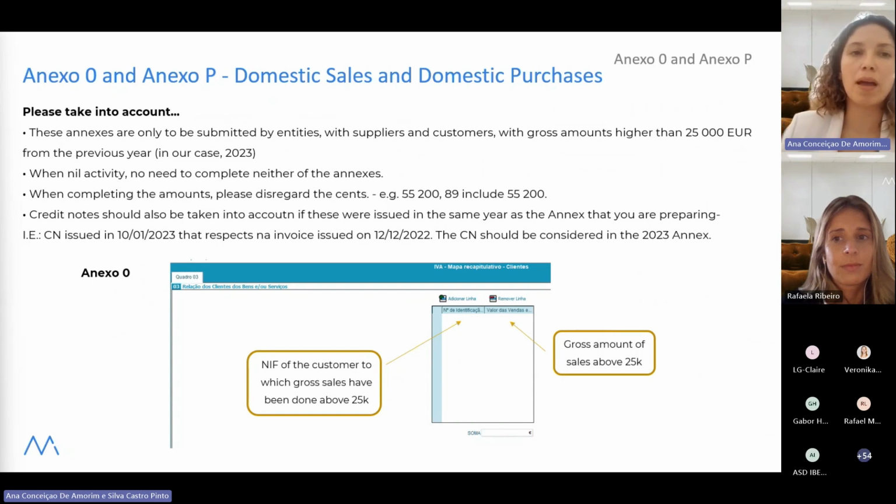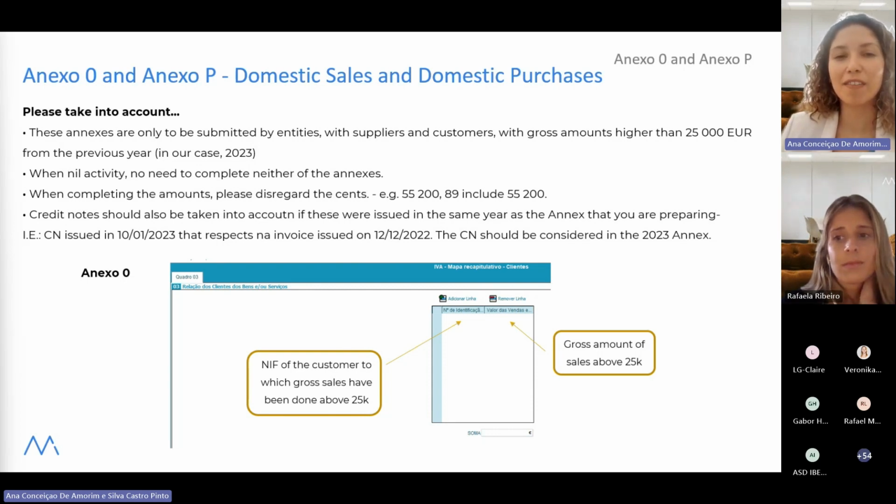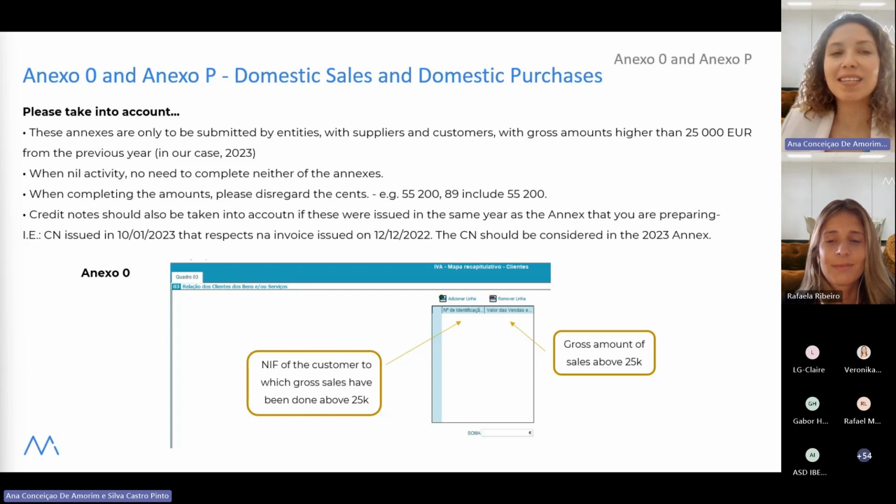So for example, if you have domestic sales higher than 25K from a particular client, you'll just need to include in this tab the VAT number, and Portuguese case will be NIF of the client, and then here the total amount. And the same you'll see in the next slide will be for purchases. So it's really, really simple to complete if you compare with other countries. Of course, when it's nil activity, you will not need to include them.